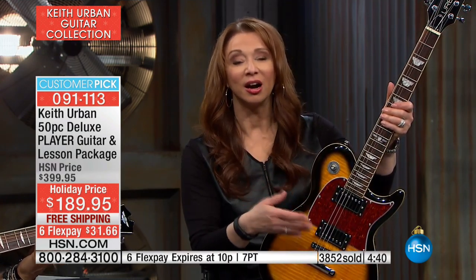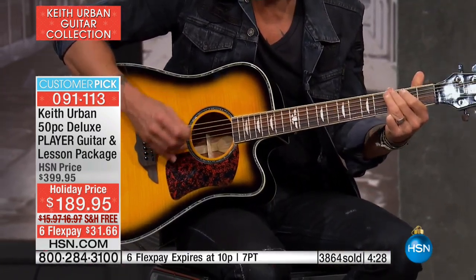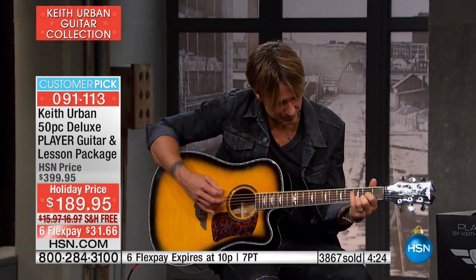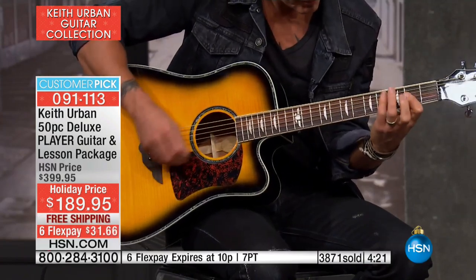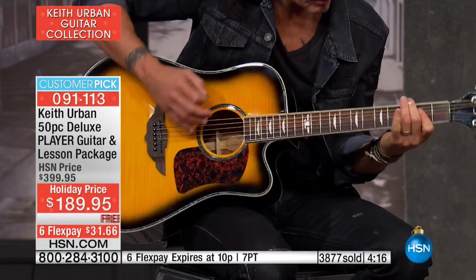This is the collector's issue guitar. It's the one that you have seen him play in concert. You've seen him play it on the Country Music Awards. You've seen this exact guitar, same Brazilian burst design, not only on Good Morning America and the Country Music Awards, but on stage, the whole shebang. So we will only have the collector's issue hard-bodied electric at the top of the hour. If you want the acoustic electric that Keith is showcasing right now, it is for the next 4 minutes only at $31.66.